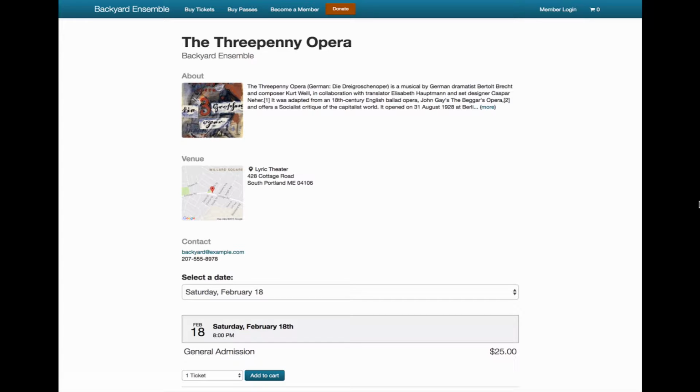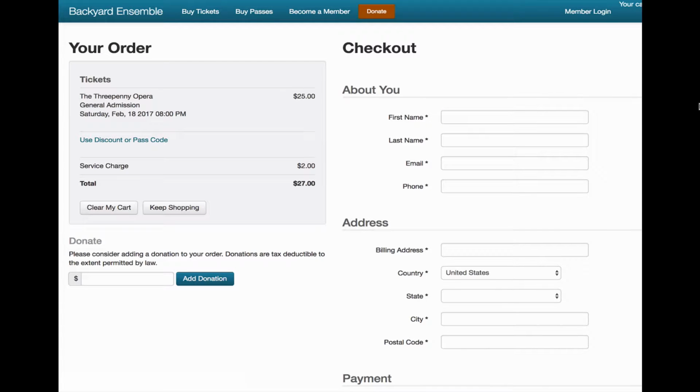Here's a sample storefront. It's a public page that automatically gets created once you set up the details for your event. This is where fans can buy tickets, and you can link directly to this page from your site, e-blasts, and social media. Ticket buyers see a description of your show, a map displaying the location of your venue, and your contact information for support. Then they select the show date and which tickets they want to buy. The ticket buyer is then taken to checkout, fills in his or her payment details, and receives an order confirmation. We'll cover the confirmation and check-in process later in the presentation.